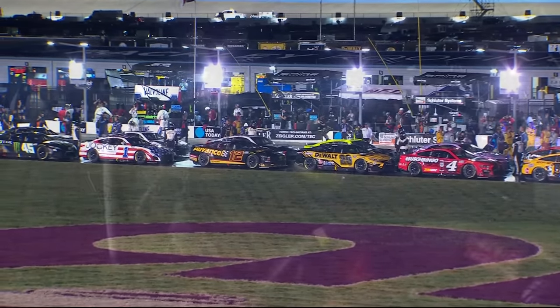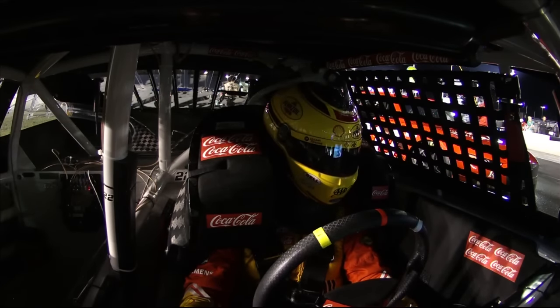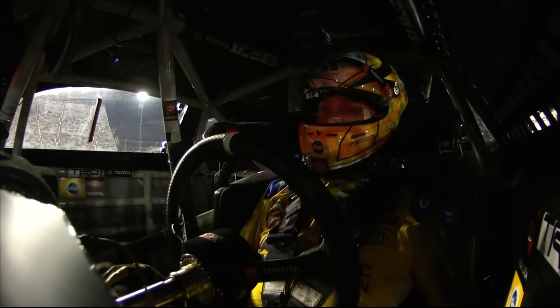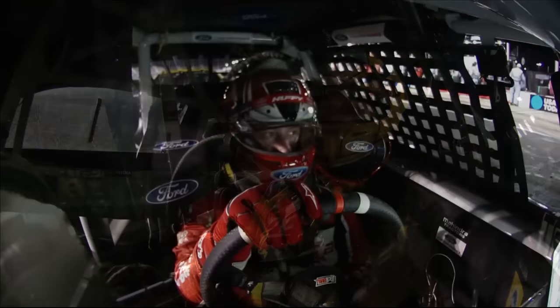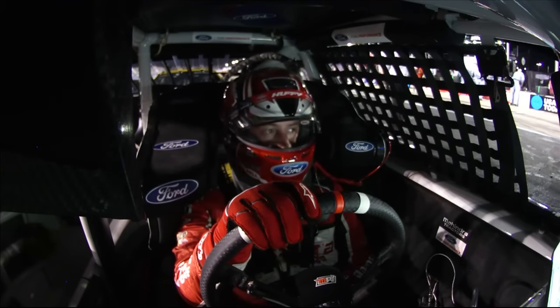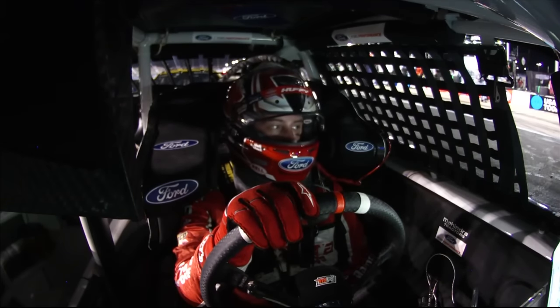Crews are stretching back out, getting ready to go after a lightning and rain delay of almost 2 hours. Now with the track dry, they're about to roll off of pit road. They'll then dry that portion of pit road where the cars are currently, and we'll be back to racing here shortly.